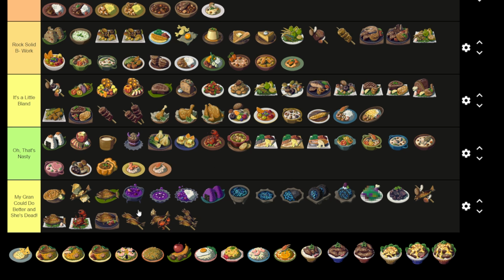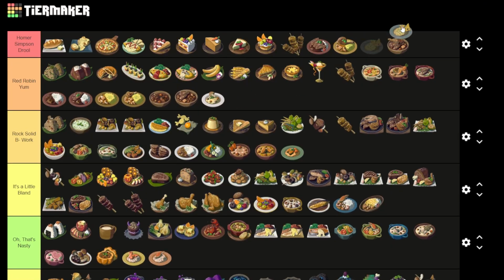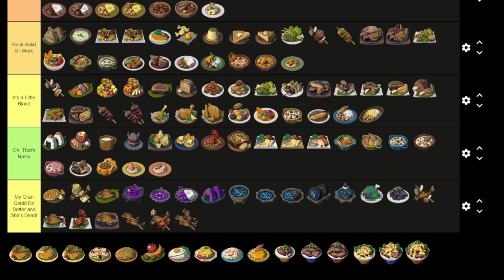But cheesy risotto? Cheesy risotto is going on the top tier. That's going in the Homer Simpson drool. How could you go wrong with cheesy risotto? You can't. Okay, so we have, well, I do believe that this first one was supposed to be poultry pilaf, because the following two, this is prime and this is gourmet, so I do believe that this one is supposed to be the original one. So we're just gonna pretend that it is.